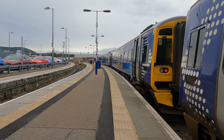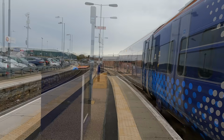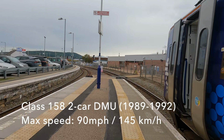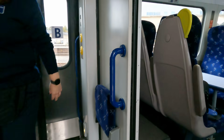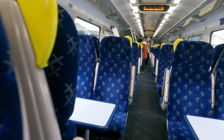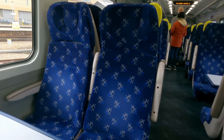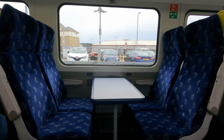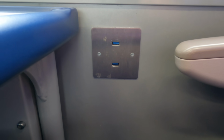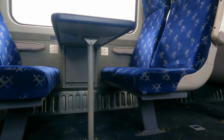Our train this morning is this ScotRail Class 158 two-car diesel multiple unit. They have a design top speed of 90 miles per hour, but we aren't going to come close to that today. All the seating is standard class with a mix of table and airline seats, although it's mostly tables. They're pretty comfortable seats, given they're the Grammer IC 3000 seats that you would also find down my way on GWR high-speed trains. There's USB power supplies for my hungry GoPros, and legroom under the tables is reasonably tight.